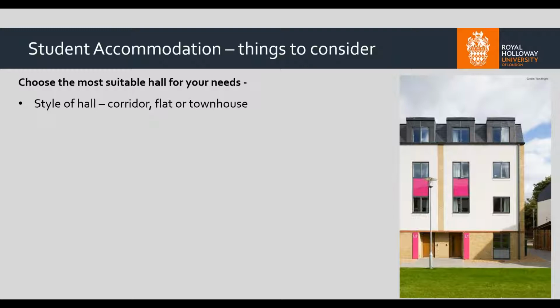So if you are thinking about living on campus in university halls, think about the different style of hall that you might want to live in. Price, of course, is vitally important in all instances. Think about how much accommodation is going to cost you, whether that's in the private sector, in the local area, on campus as a part of the university's halls, or at home even, if your parents and carers will be charging you rent or asking you to contribute to bills.